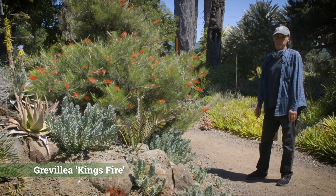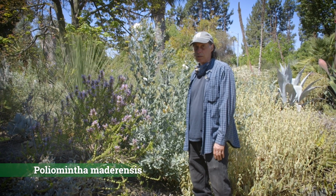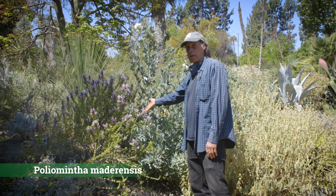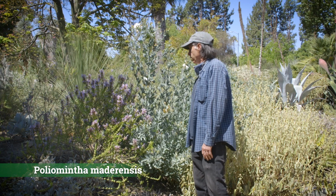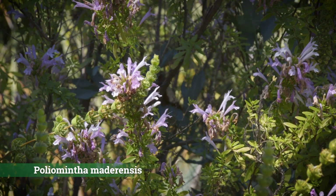Poliomyntha are plants in the mint family native to the southwestern US and Mexico. And this one here, Poliomyntha madrensis, is called the Mexican sage. Just has these beautiful tubular lavender flowers in the summertime.